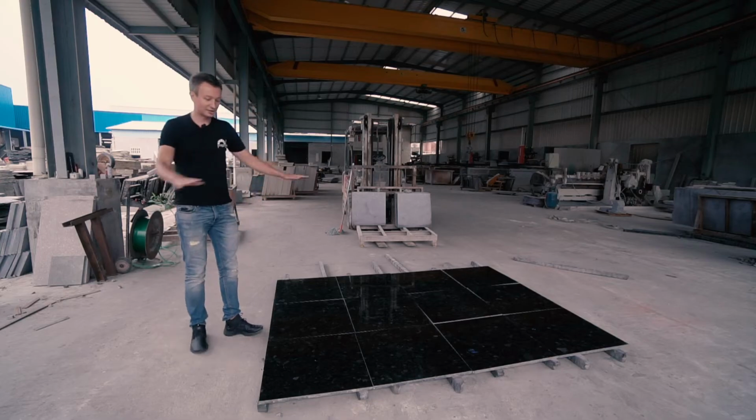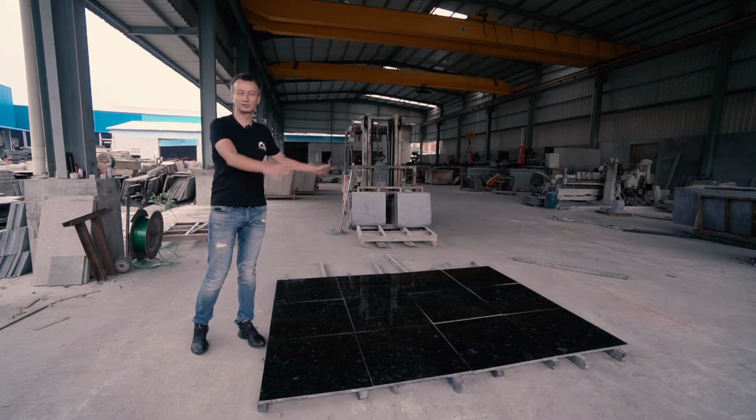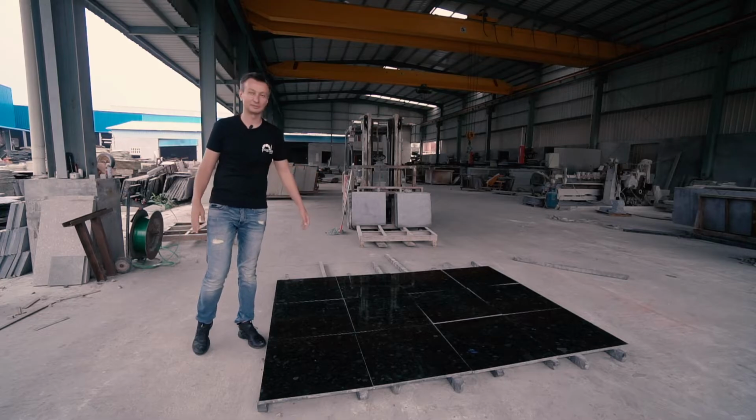So more or less the texture standard which you will get from us is like this. You can see the quality on these several samples.